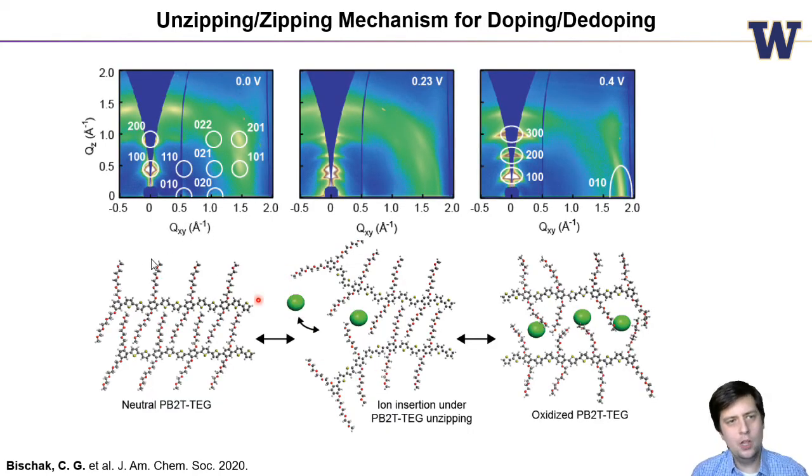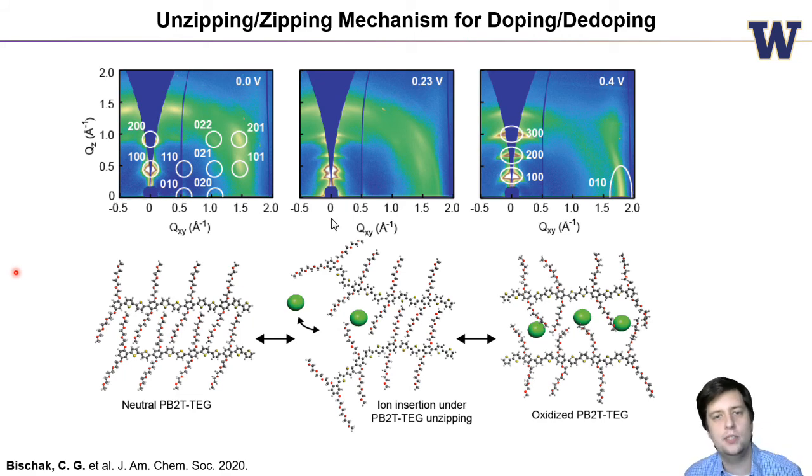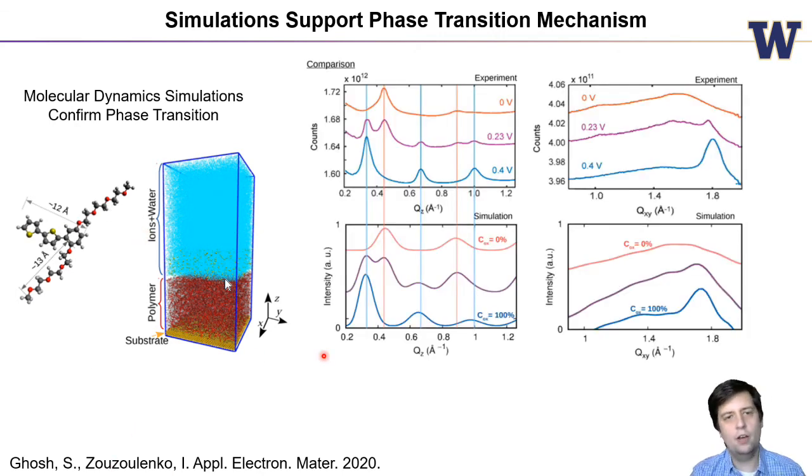And so we're able to solve this crystal structure. What we found is that this polymer actually acts like a molecular zipper. At first the side chains are crystallized, and as the ions enter, they kind of unzip, and then the backbone crystallizes, which can actually be seen in this diffraction peak right here. Recently, this mechanism was verified using molecular dynamics simulations in a separate study by the Zozoulenko group. They got very similar results to what we got with our GIWAXS, and this was really exciting.